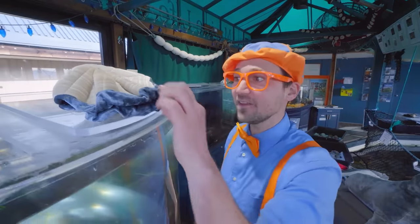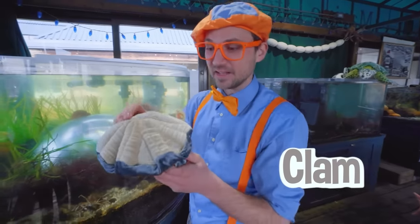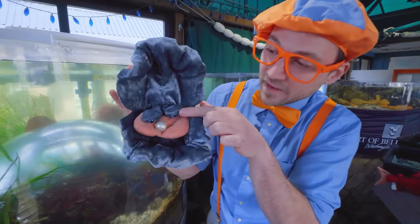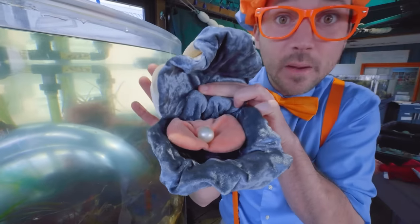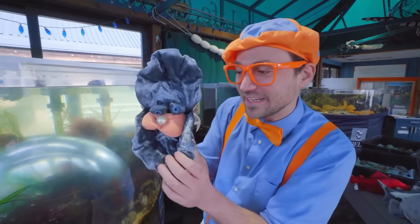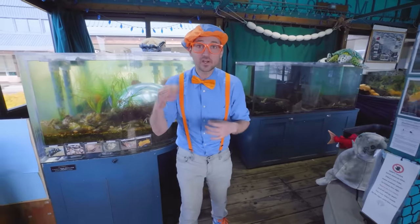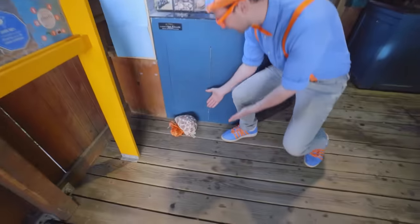Whoa, you found another one. Wow, a giant clam. Look, it's like a hard shell. Whoa, look, it opened up. And do you see what's inside? Yeah, we found a pearl. Whoa, that is so pretty. Whoa, so shiny. I actually heard pearls get created from irritation. I think that's true.